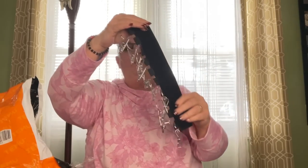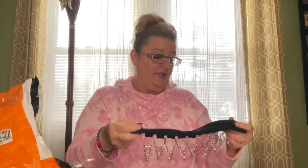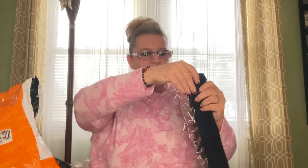And actually, I'm probably going to use this in my craft room. I don't have hats like that, but you can actually hang anything you want, scarves, anything you want out of here. But that's what it's made for, to put on the hanger. It Velcros over the hanger, and then you hang your items from there. So I did pick up two of those, and what I paid for those was $2.09 for each item.